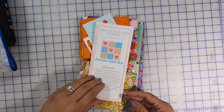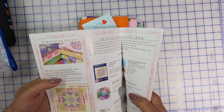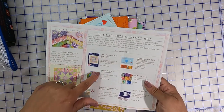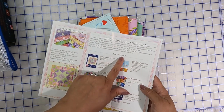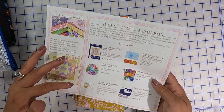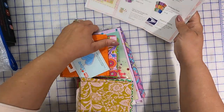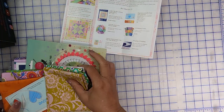This is the classic box, and it should tell me what month. With COVID, everything's off a little bit, so she's caught up through August. Then it breaks down what's in the box, and then a retail value, so the total box value is right here. There's always pattern, thread, notions, and the shipping is in there, and some other things. So there's usually at least six things. Fabric and the pattern are always there.